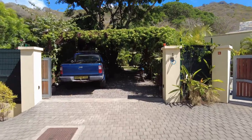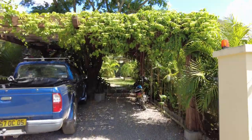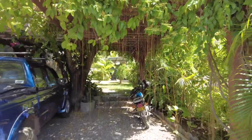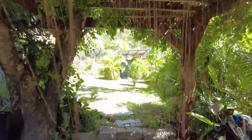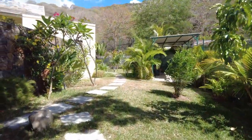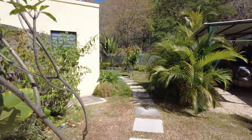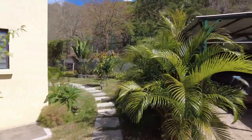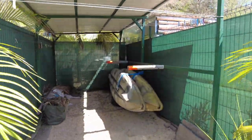Okay, so this is the entrance. You've got a sliding electric gate here. Really nice. It comes through with these vines hanging there, and you'll see as we walk through here, you walk through these vines and you come through into the main property. Nice little footpath. Neighbors are cutting their lawn at the moment. We've got a storage area for kayaks. There's boats, kayaks, everything that stay over here.